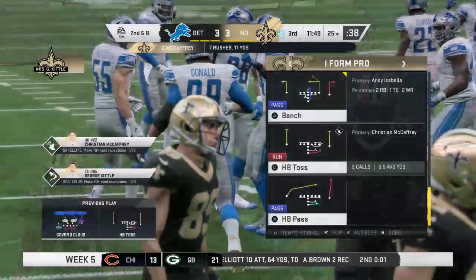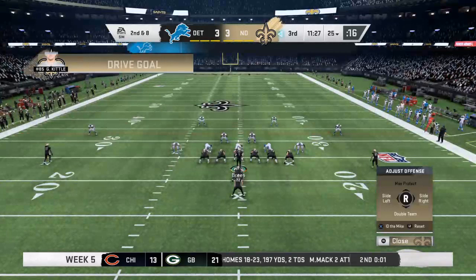2 yards on the carry there. It'll be second down. The last run got a couple. Here's second and eight.